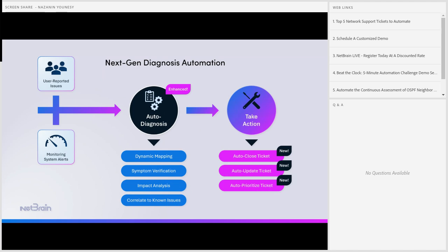Then we can take action as well. In another step, we can leverage webhooks to give a triggered reaction or action. For example, if my problem is noise, where my production environment or ticketing solution is giving off a lot of noise and false positives, I can go ahead and close a ticket. Or maybe I just need better help prioritizing incidents for my NOC or network engineering team. You can have NetBrain run its diagnosis and, based on the output, automatically update the ticket. I'll be showing you examples of all of this.